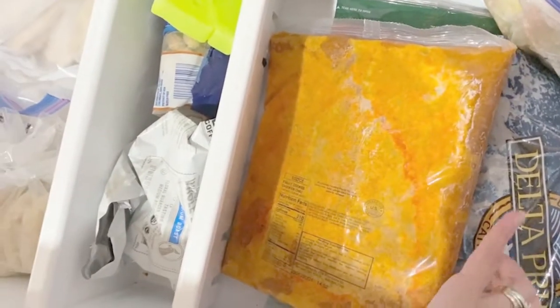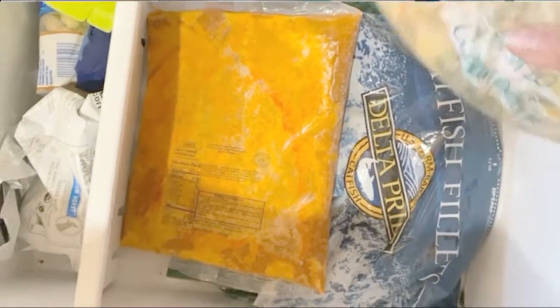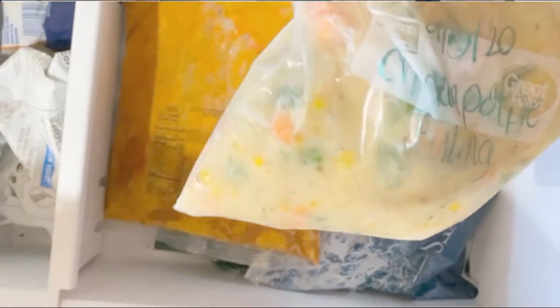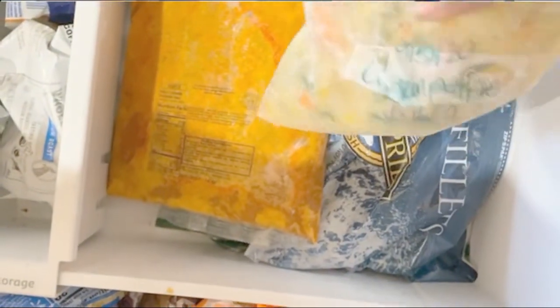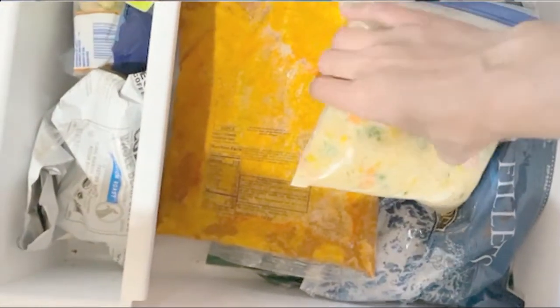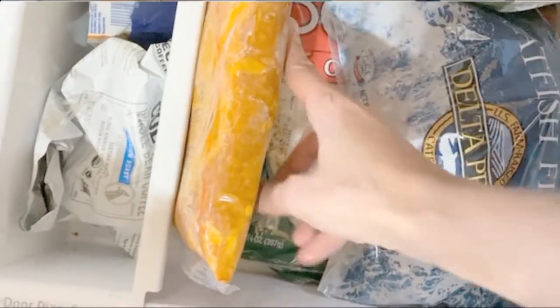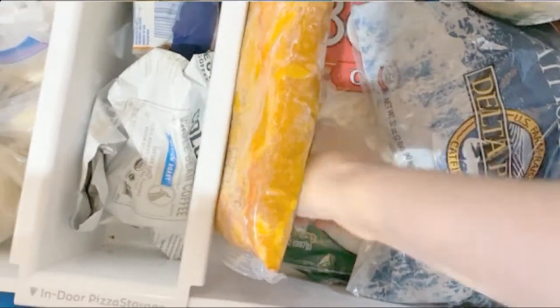Over here, this is the chicken chili for tomorrow. I'll pull that out in the morning and put it in the car. Fish. This is the makings for the pot pie. I just need to make the pie crust for it and let it thaw out and then pour it in, and we got pie. Under here is the pizza dough. I have 2 of these.